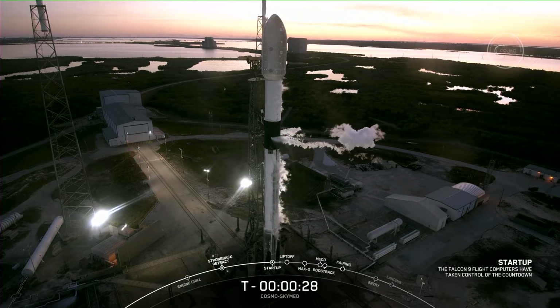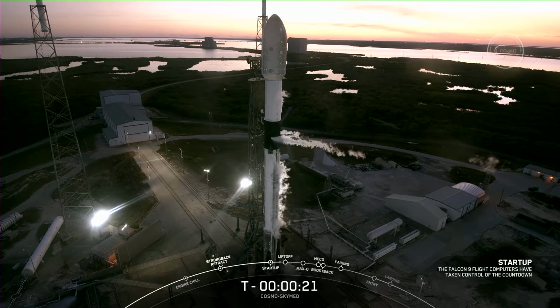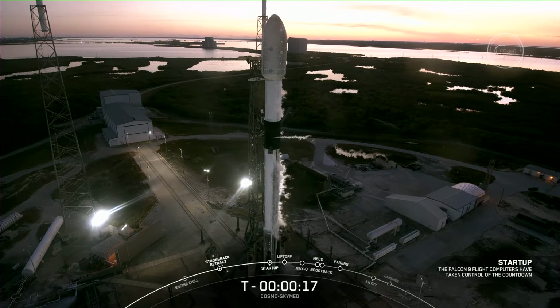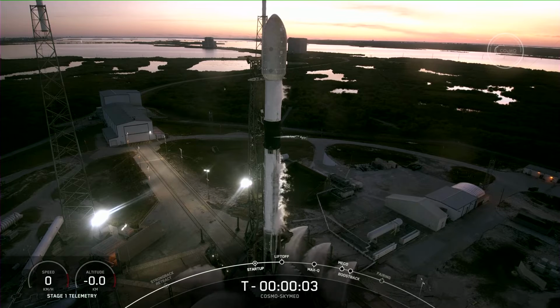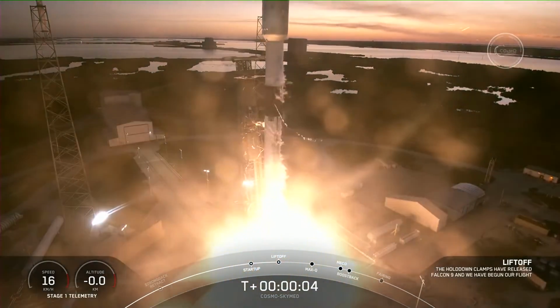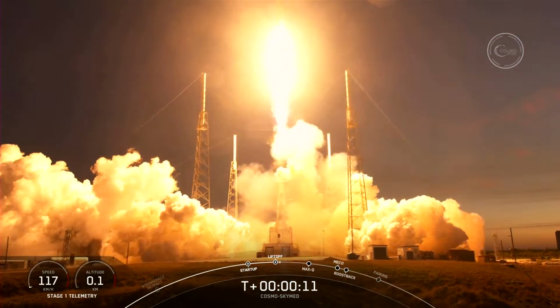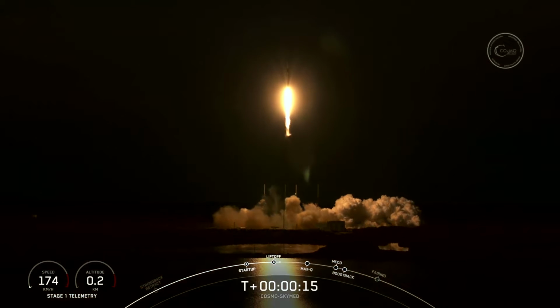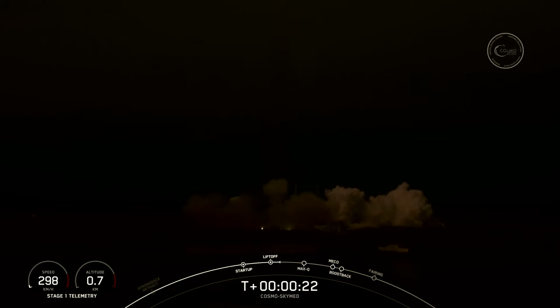T-minus 30 seconds. T-minus 15 seconds. 10, 9, 8, 7, 6, 5, 4, 3, 2, 1, 0. Ignition and liftoff. Go Falcon, go COSMO. Vehicle is pitching downrange. M1D chamber pressures are nominal.